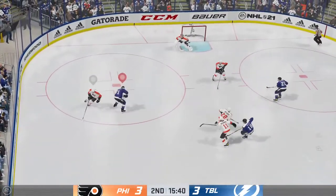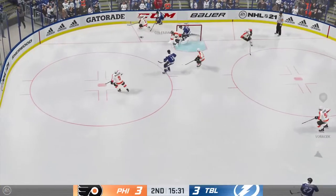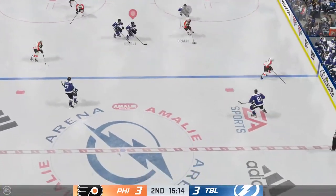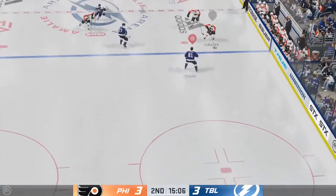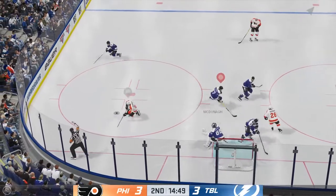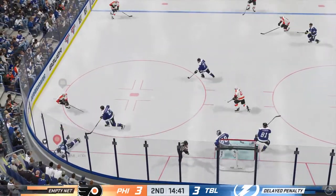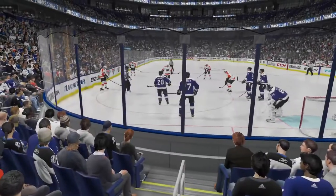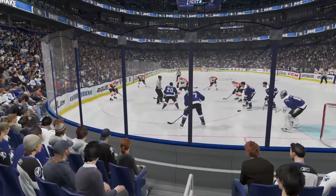The Bolts played along the wing. Taken by Cirelli. Stopped by the goaltender. And now it's grabbed by Braun. Picks up the puck in his own end. And he's taken down, the official's arm signaling for a penalty. And there's the whistle stopping the play. The Bolts are going to be shorthanded, tripping the call.